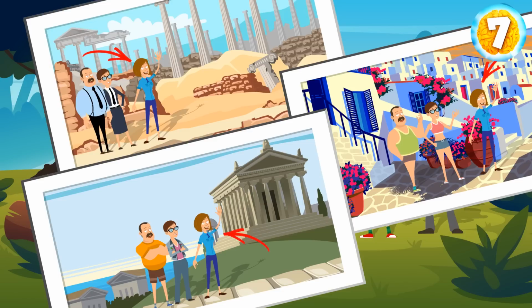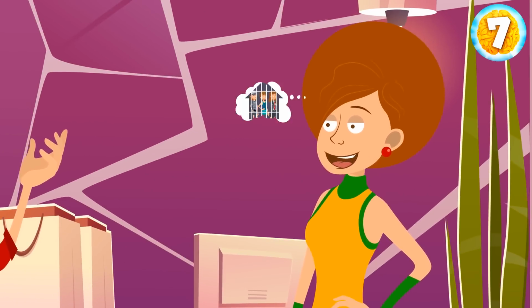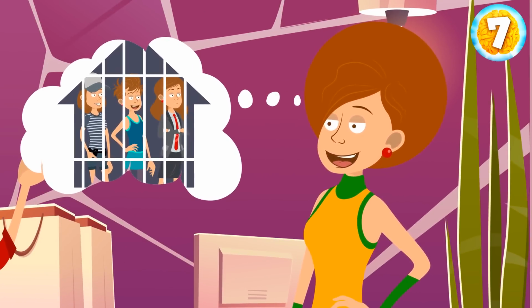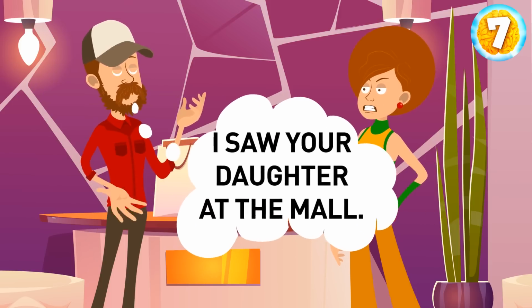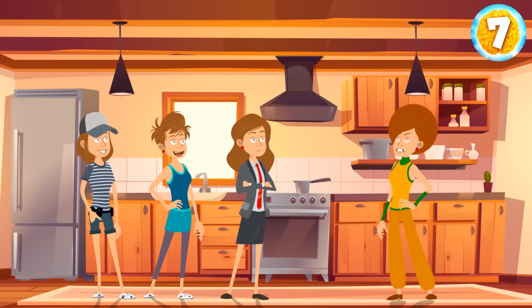It looks very suspicious. Mrs. Lawrence had 3 teenage daughters, Bonnie, Cassidy, and Sierra. They were all grounded and couldn't leave the house. Still, a neighbor saw one of the girls in the mall. Mrs. Lawrence came home and asked the girls what they'd been doing.